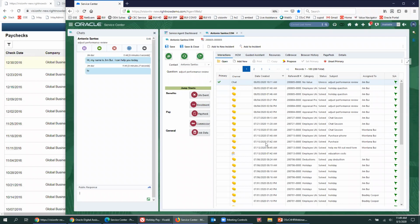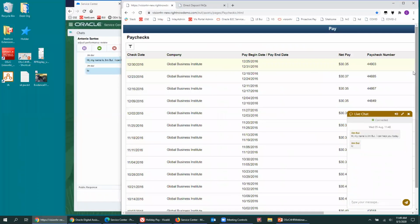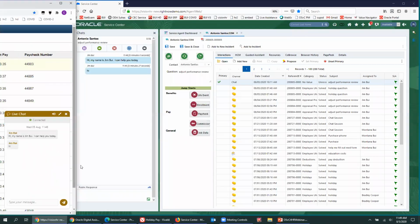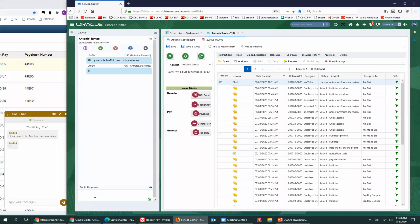So if I go back here, let's shrink this down so we can see them both at the same time, so to speak. Antonio is on the left, and our agent is over here on the right. As you can see, I can communicate back and forth in this little response window, but we can also use a lot of the other functionality that we've got set up here. For example, if he's telling me he's having some kind of payroll-ish type of issue, one of the things I can do is use some of my jump starts, such as a paycheck one.